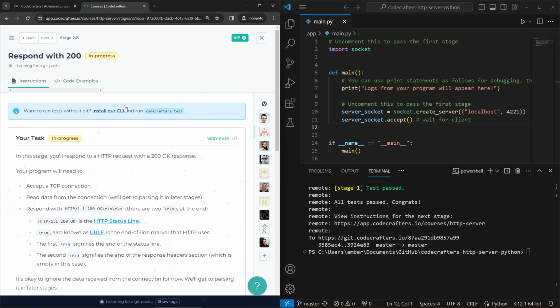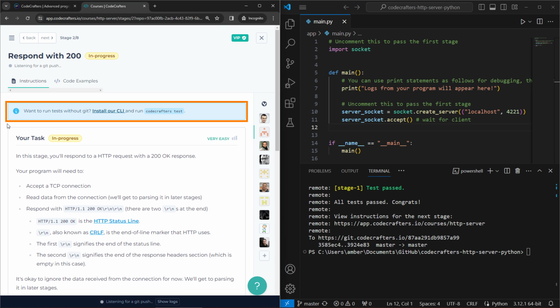And we get confetti, which is everything. Okay. In this next stage, we're actually going to start building some more functionality. We need to respond with a 200 response. And you will see a message up here as well. If you want to run your tests without Git, without checking them in, you can install the CodeCrafters CLI and run your tests locally. I did try that. It's pretty straightforward.